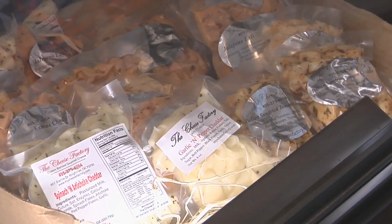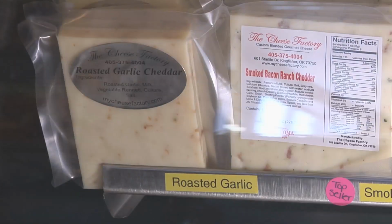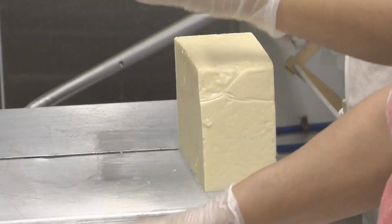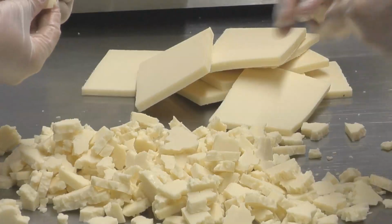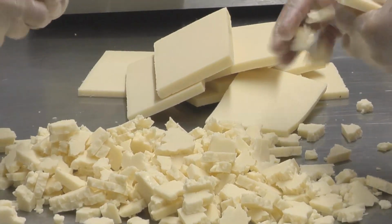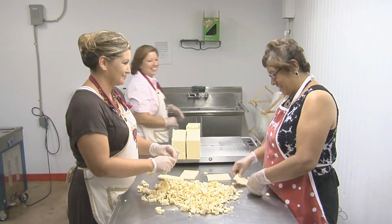Blackberry cheddar, black and red pepper cheddar, spinach and artichoke cheddar, smoked bacon ranch cheddar, jalapeno, cucumber, sweet basil, garlic, roasted almond, yellow smoke, Southwest chipotle, ranchers. The popularity and demand for their cheese keep the pair, along with daughter/sister Vanessa, working long hours to fill orders. This is our best time. This is family therapy. It is.